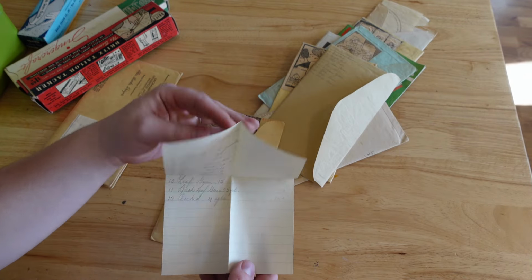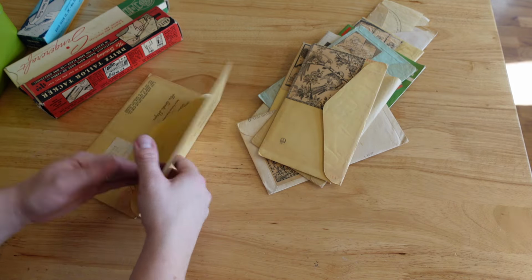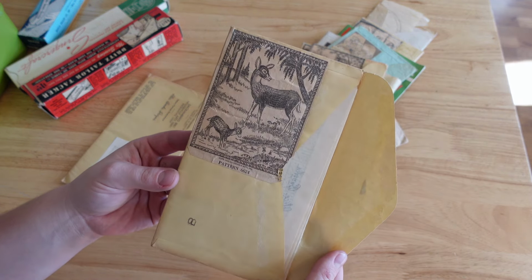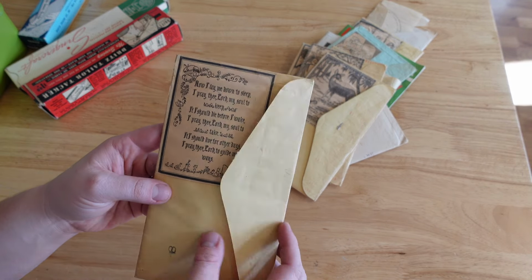Yep, just her colors and how much she needed. Oh, that one's pretty. A deer and her little doe. That one's really pretty. And then let's see.